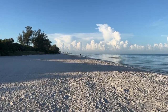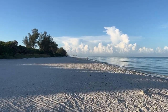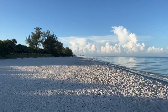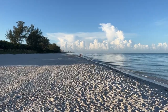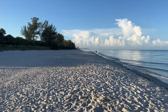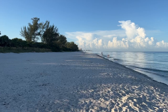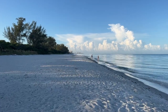So cool. So that's what the ranger was checking. I don't know where that crawl was that I saw. I'm looking for those tracks here. It's further down the beach.